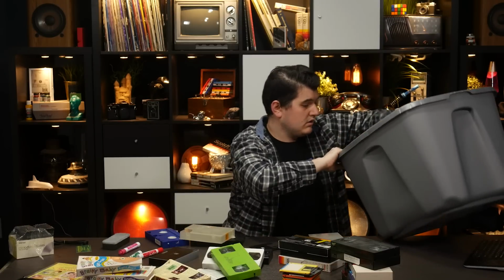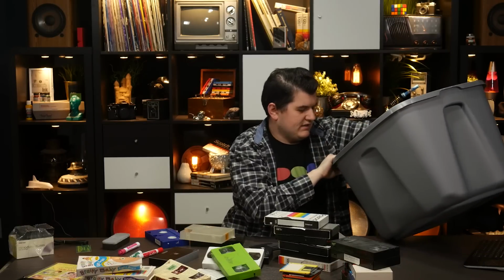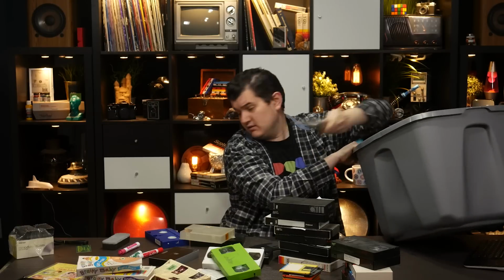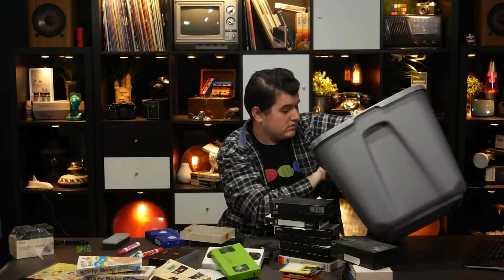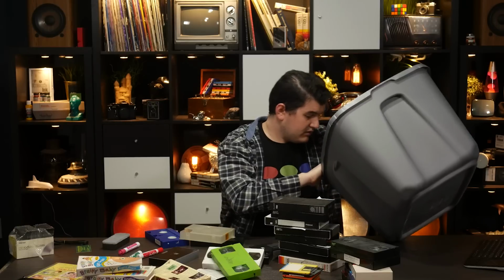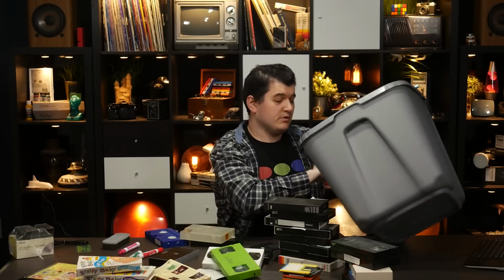Here's the case that got separated from those. More cassettes. That's all that's left in here. Except there's one weird thing. This is mangled. This is what we call literal garbage. What is that? There's some dead bugs down here. I won't show you those.